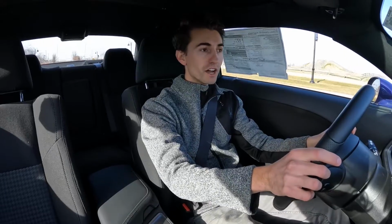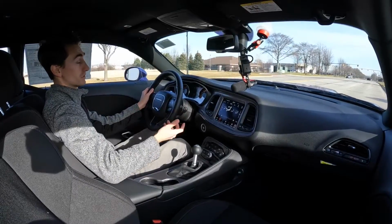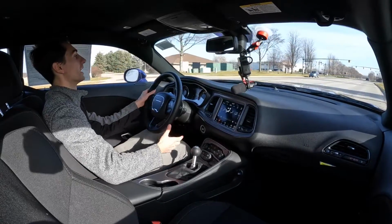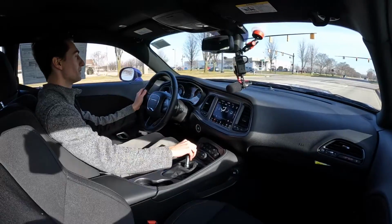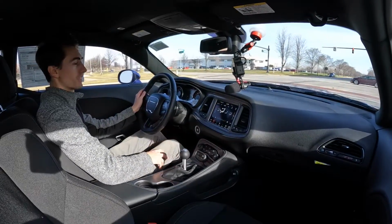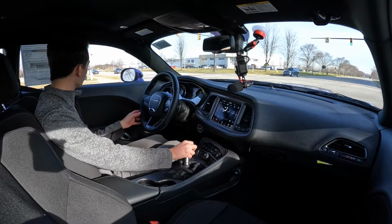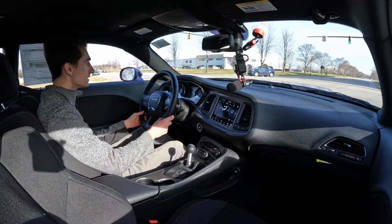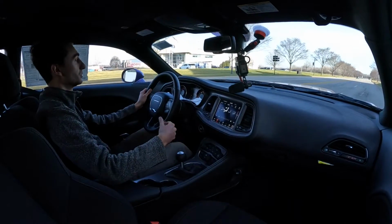I think it gives you enough power to be in something quick, have a lot of fun with. The normal RT to me is pretty slow, just given this car weighs a lot. And whenever I film a Challenger, I swear, I get so many comments of people not happy with me saying these aren't that fast. It all comes down to what you're used to. When you're in a car with less than 500 horsepower that weighs as much as a truck, it's just not that fast when you compare it to other V8s.